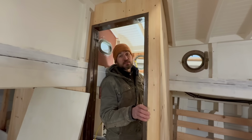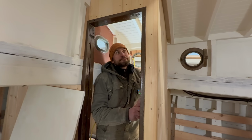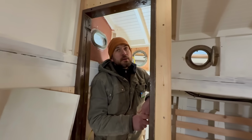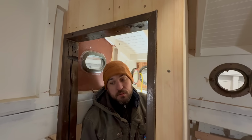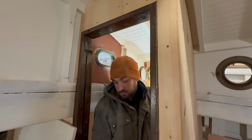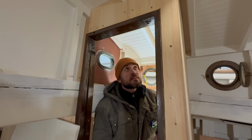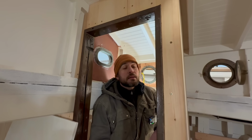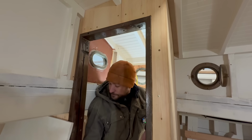milled out of the original keel. So this is English elm, which it's difficult to say exactly how old it is because I don't have the whole tree to know how many rings there were, but it's old. It's hundreds of years old when it was cut 122 years ago. So I really like that I'm able to reuse some of this stuff. As I've mentioned before, I think it really was not up to being a keel anymore, but it's fine in this application. Totally fine. So, yeah.